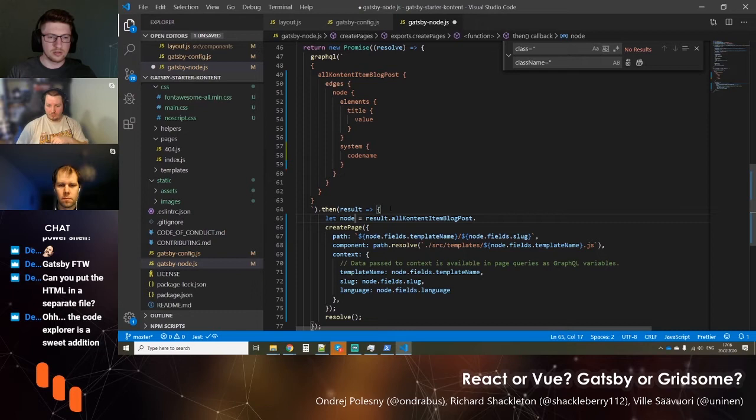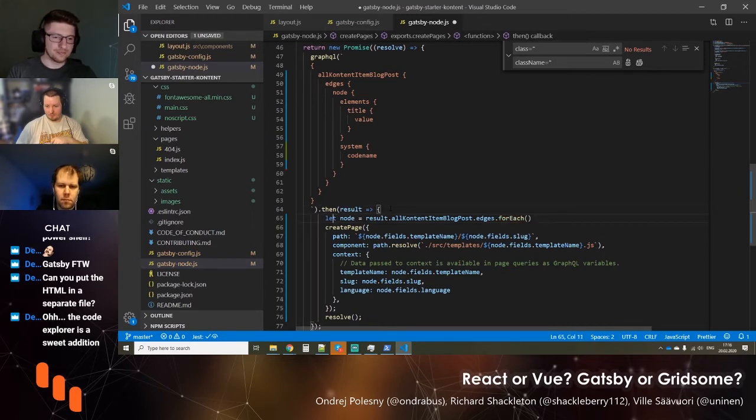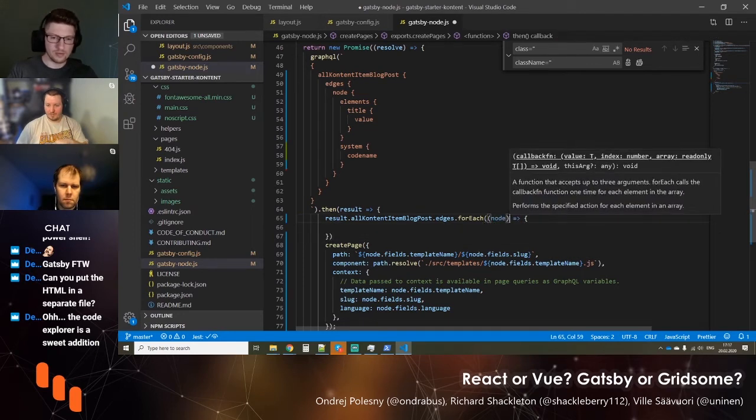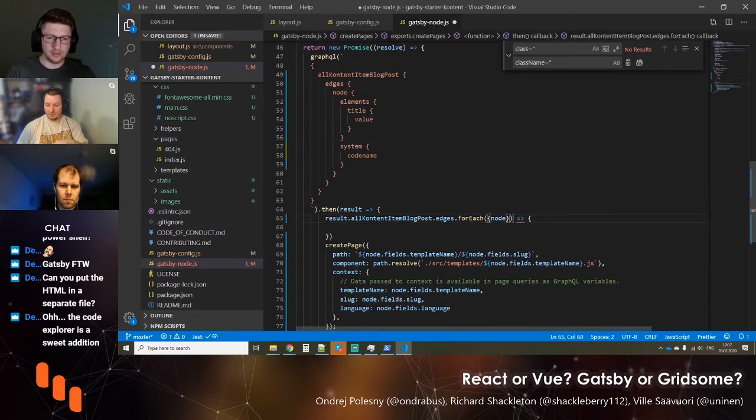No, that all content item blog post is a connection, I think it's called. So you'll want to do dot edges. And then do dot for each, because that's an array. And then inside there, the usual pattern is the first parameter. If you deconstruct that as node, so put brackets around the node, and then curly braces around node. Like this? No, you need both. Otherwise, it'll complain.